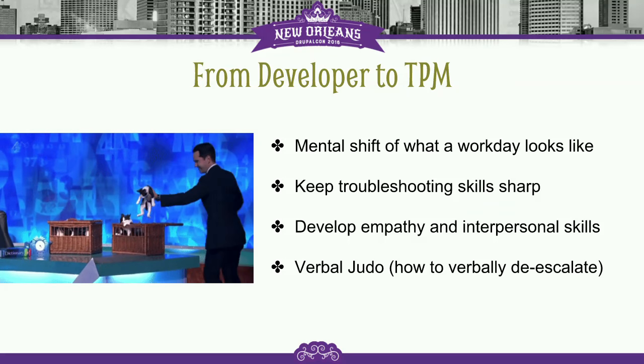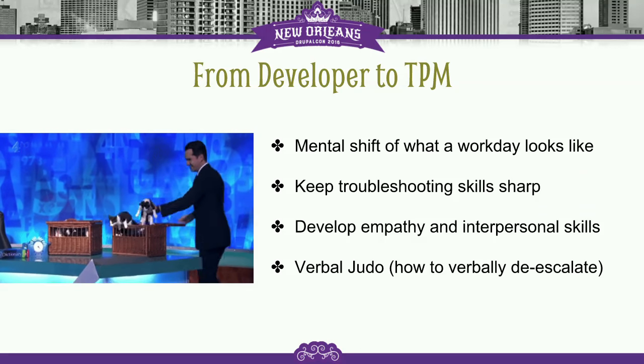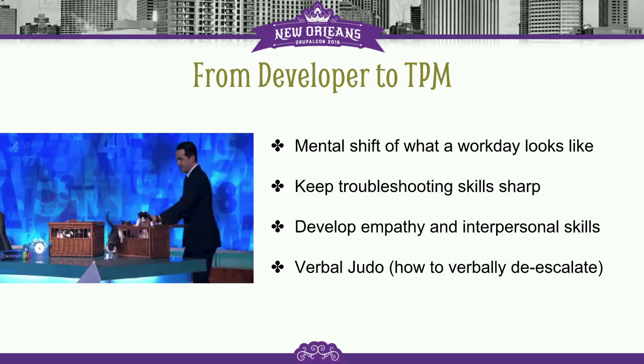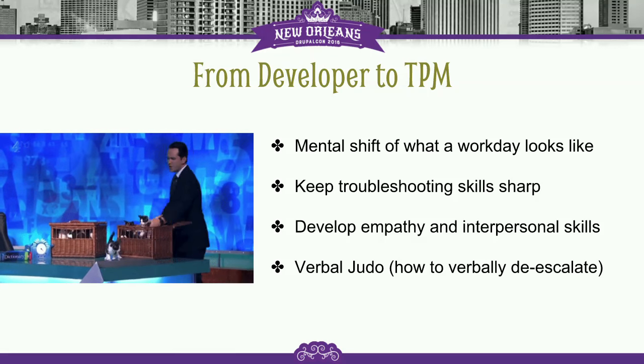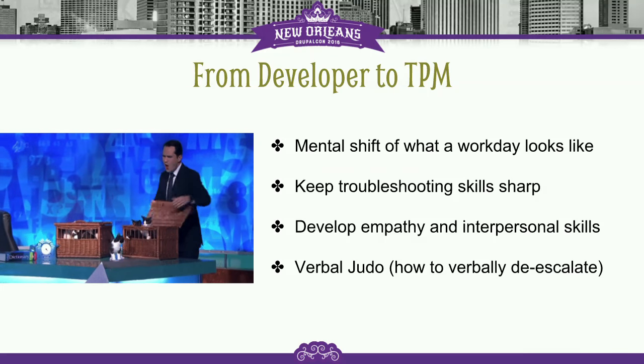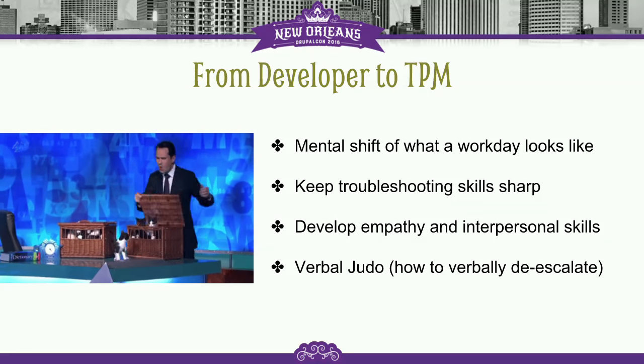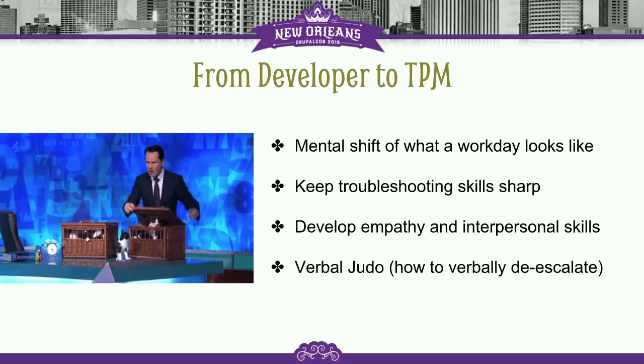So try to step outside of that if you really want to cultivate these characteristics. The last piece on here is verbal judo. There is a retired police officer named George Thompson, and he's kind of written the book on verbal judo. Verbal judo is the art of de-escalating a violent situation through words and the way you stand. We have some links up on there as well.